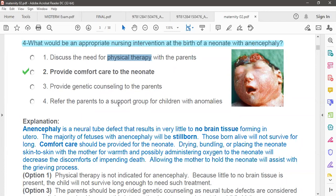Refer the parents to a support group for children with anomalies. We said the baby will die shortly after delivery, so a support group is not necessary. Yes, the mother may need a support group for coping or for future pregnancies, but not for this baby. Number 2, they said provide comfort care. So if this baby is born with anencephaly, it is good to give them comfort.